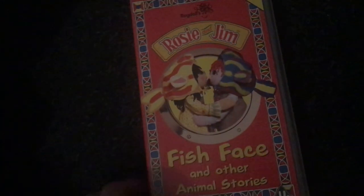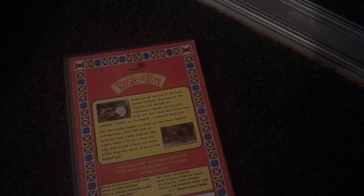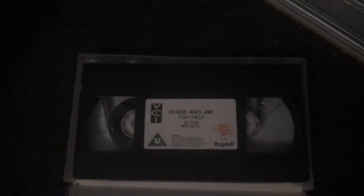Here we have Fish Face, another animal stories. The front, side, and the back. Episodes are Fish Face, Baby Elephants, Bath Time, Pony and Trap, Naughty Little Frog, and Riding Lesson. Not the Ragdoll logo! Okay, you were blurry there. Here's the tape.